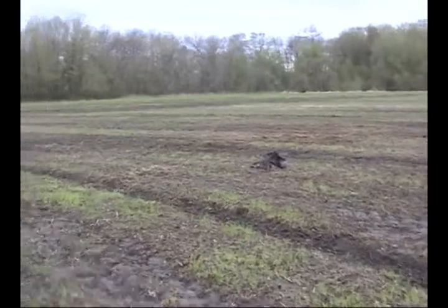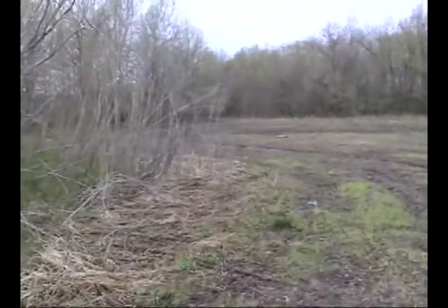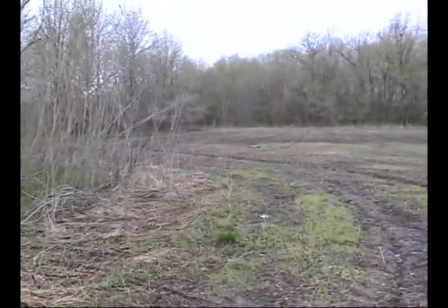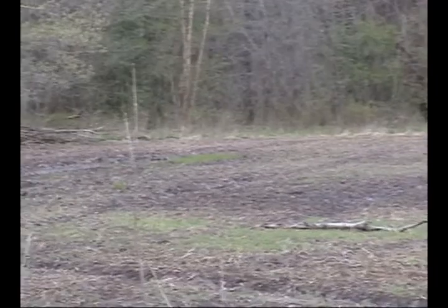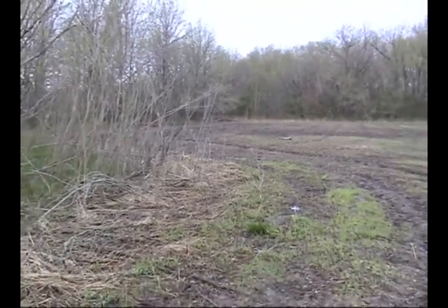Before we go out to him, I'll show you where he had been. He was down in the corner of that field. I could see him through the brush. You can see that I was in there in the brush, but I could see him through this brush down in the corner of the field. He'd been down in there strutting and walking back and forth before I got him to walk all the way over here. But it took the Jake call to get him to come.